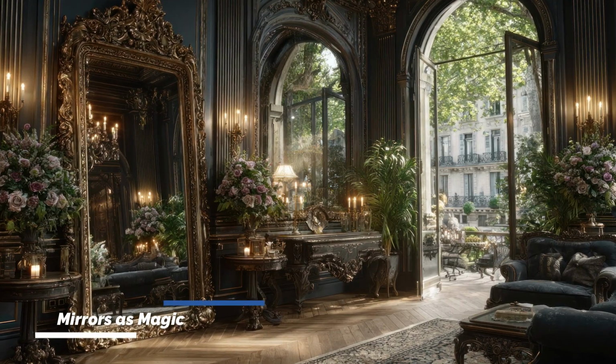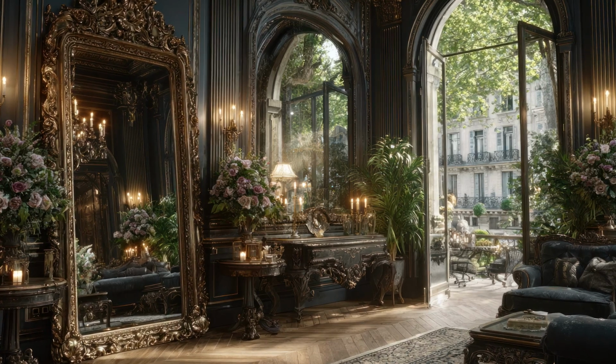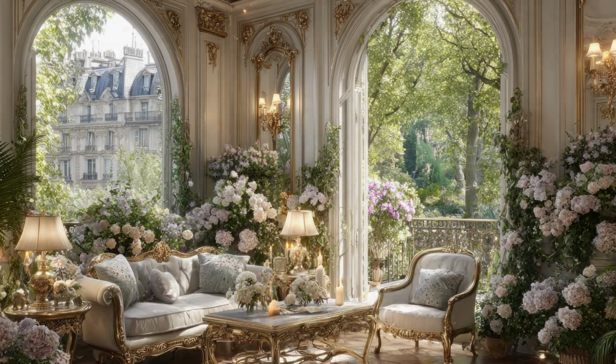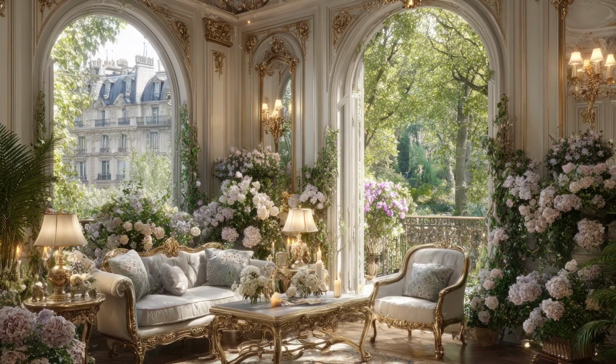Mirrors are not just decorative, they're architectural. Large floor mirrors, antique gilded pieces, or even mirrored furniture can bounce light and expand your space. Place mirrors across from windows or lamps to double the illumination and ambience.